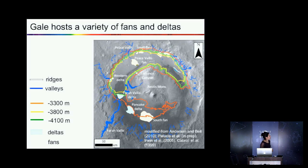This is a geomorphic map that I modified from Ryan Anderson and Jim Bell's paper in 2010, which is also built on the work of Cabral et al. and Ross Irwin. You can see here that Gale hosts a variety of different topographic landforms. Colored in tan are small alluvial fans, and colored in blue, which is a little hard to tell apart from tan here, are delta deposits. You see valleys or gullies ringing the crater walls, as well as areas with ridges that might be recording old paleo channels. First we're going to focus on the Peace Vallis Fan.